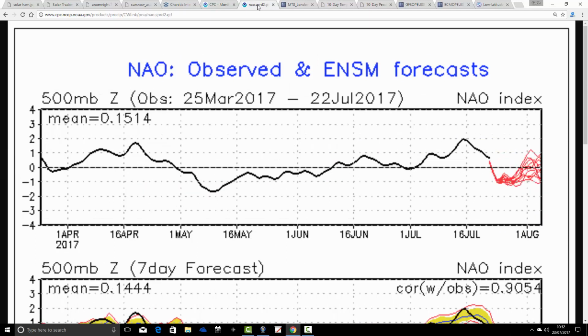Things look much more interesting in terms of the North Atlantic Oscillation, though. So again, this is just an index that's reflecting the state of the atmosphere in the North Atlantic. It isn't driving anything, it just tells you what the atmosphere is doing in the northern part of the Atlantic Ocean. So, as with the Arctic Oscillation, through most of this summer, we've been quite positive with the NAO.